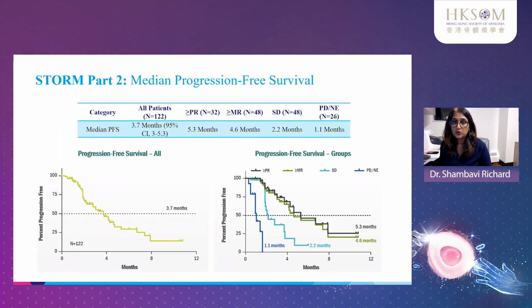Survival for the overall group was 3.7 months, as seen in the graph on the left. The graph on the right shows the progression-free survival curves for the various response categories. The deeper the response, the longer the progression-free survival. As you can see, patients who were in partial response or better had a median progression-free survival of 5.3 months, and patients who had a clinical benefit, so a minimal response or better, had a median progression-free survival of 4.6 months. However, patients who had stable disease did much less well, with a median PFS of 2.2 months.